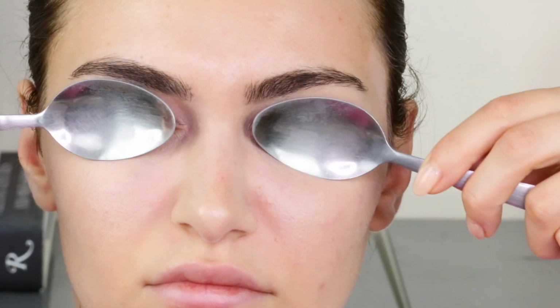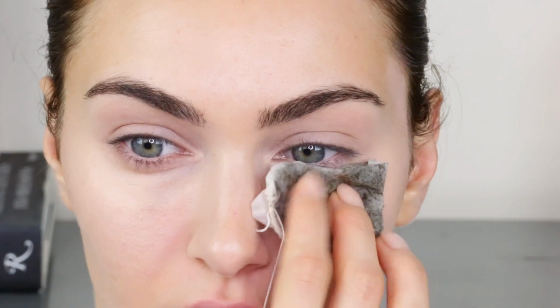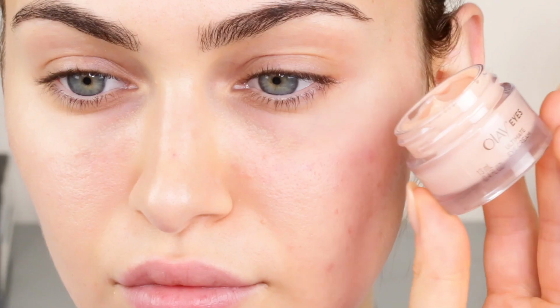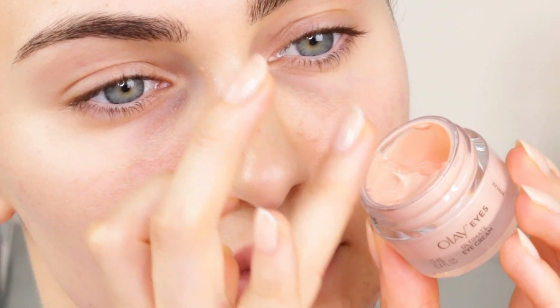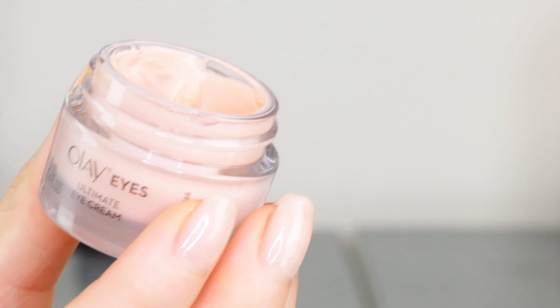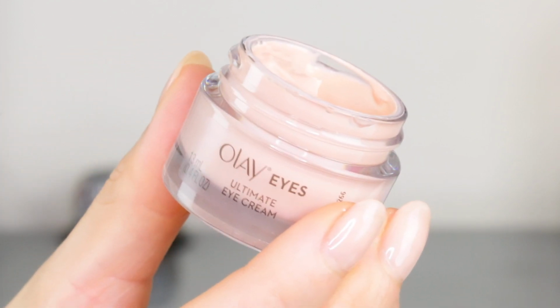So if you have somewhere to be early in the morning and you don't want to fuss with cold cucumbers, spoons, tea bags, and all those other at-home remedies, an easy way to minimize this is with an eye cream that helps to depuff the under eye areas. I'm keeping my products affordable today and I'm using the Olay Eyes Ultimate Eye Cream. This cream is filled with peptides and vitamins to target puffiness, dark circles, and wrinkles. So this is pretty much like your all-in-one, 3-in-1 product.